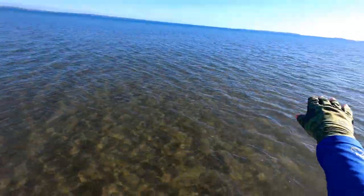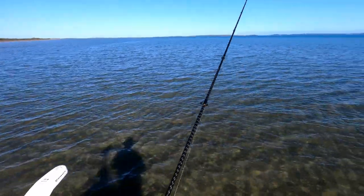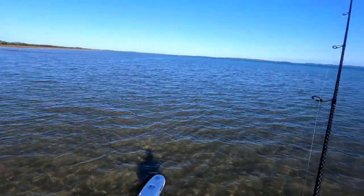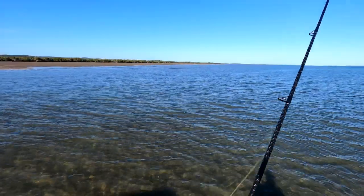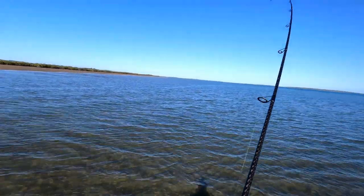So there's a line of bait actually along this level, and the small fish I have landed this morning have been sitting underneath that. I want to get away from the smaller fish though, because the big flathead will eat the smaller flathead. So I don't know what's going on here.